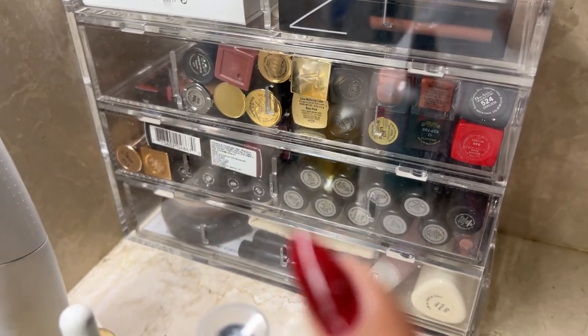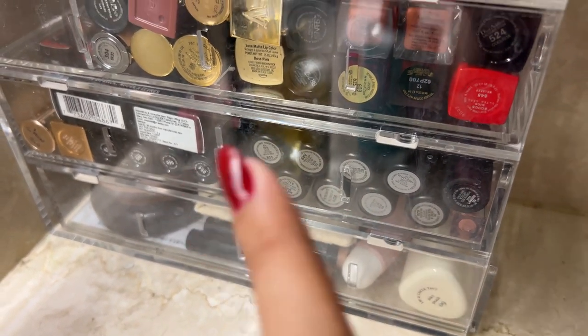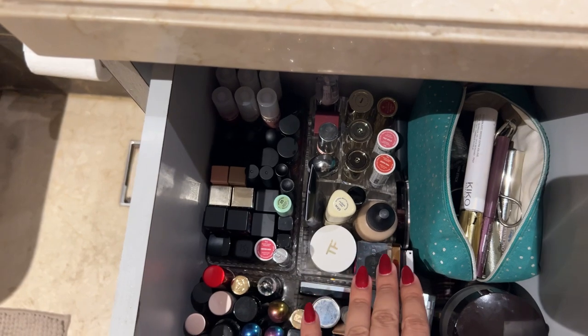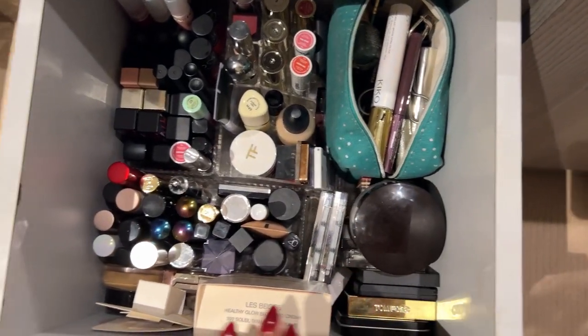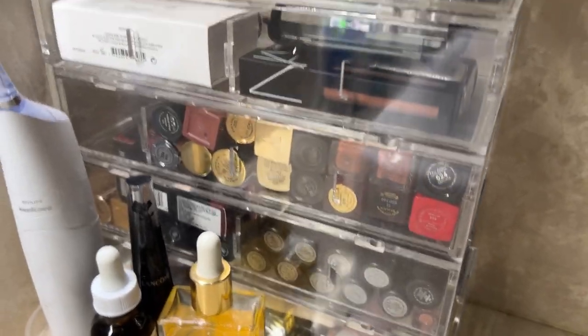Kept all the lipsticks with their labels facing outward, especially the MAC ones, because I want to read the names before I pick the lipstick. And then these are the 2 inserts. I've put them in, rearranged some stuff, but yeah, maybe next time I'll deal with this portion. But the lipsticks are looking good. This and these. That's about it for this video.